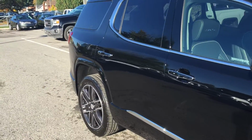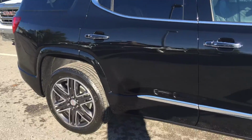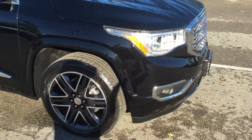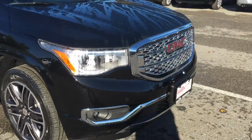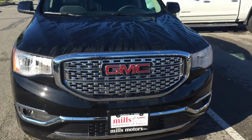So what that means to you when you're driving it, it's going to feel a bit more nimble, a little bit more quick, and of course in the wallet it's going to help you, because a 700-pound weight loss means you're going to get some better fuel mileage out of this one. That is for certain. Let's take a look inside.